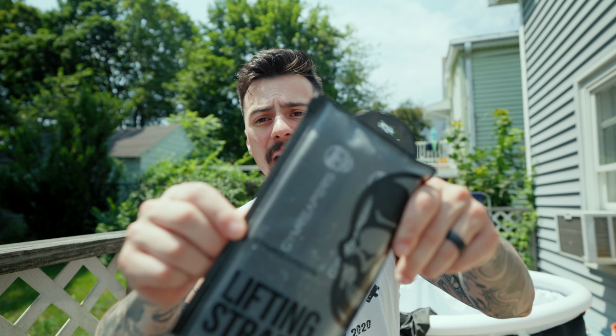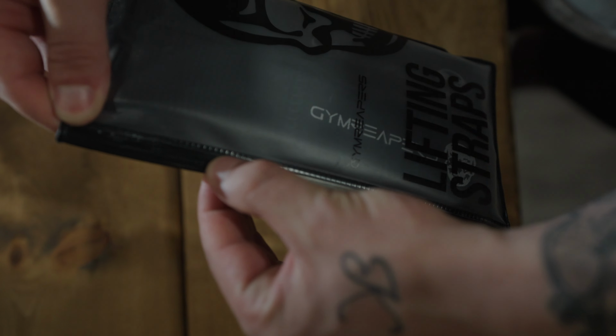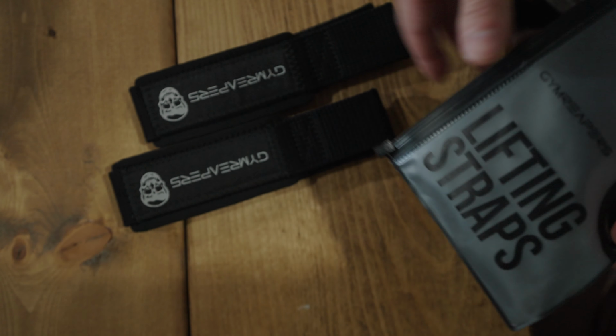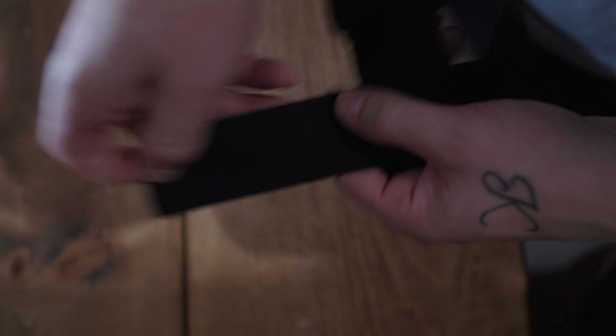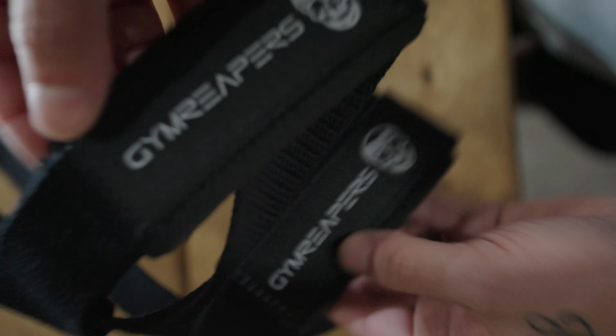All right, I got one more thing I want to show you guys. I got a new pair of Gym Reapers lifting straps. I lost mine. I had pink ones. They were really cool. Now I got black ones. They're also pretty cool. My pink ones were way better though. But, all right, let's go crush the gym.